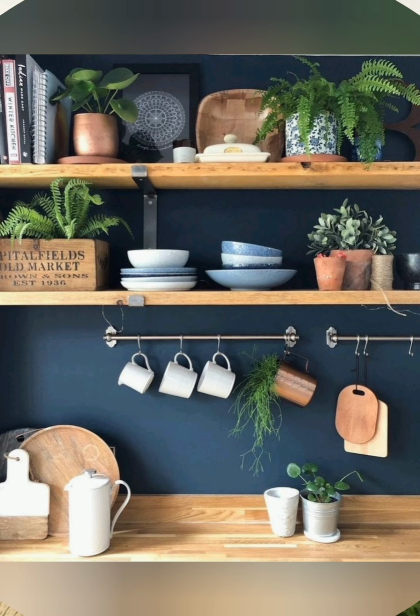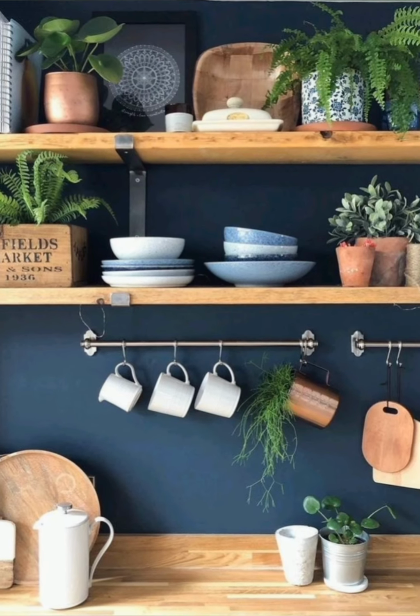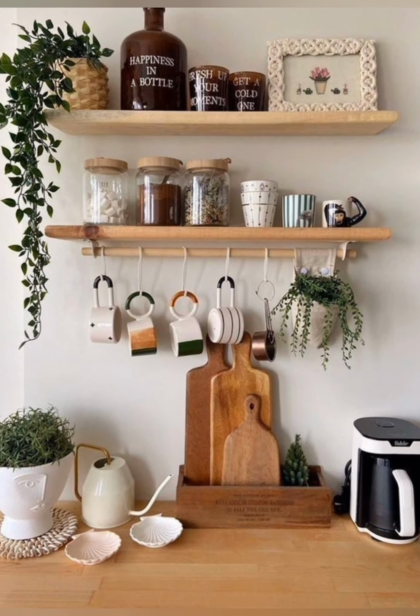Number 3. Open shelving. Install open shelving instead of upper cabinets to showcase your collections of dishes, glassware, and decorative items. This not only adds visual interest but also creates a more open and airy feel in the kitchen.